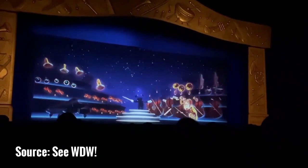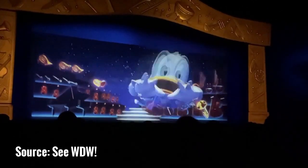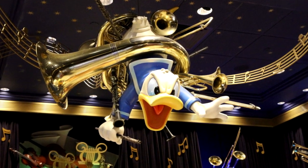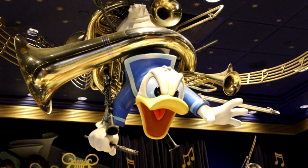Mickey conducts the orchestra to play the last notes of the Mickey Mouse March, and Donald is set flying across the theater into the back wall. The curtain falls, and Donald falls into the wall. The doors open, guests drop off their opera glasses, and head back into Fantasyland, passing by a gift shop along the way.